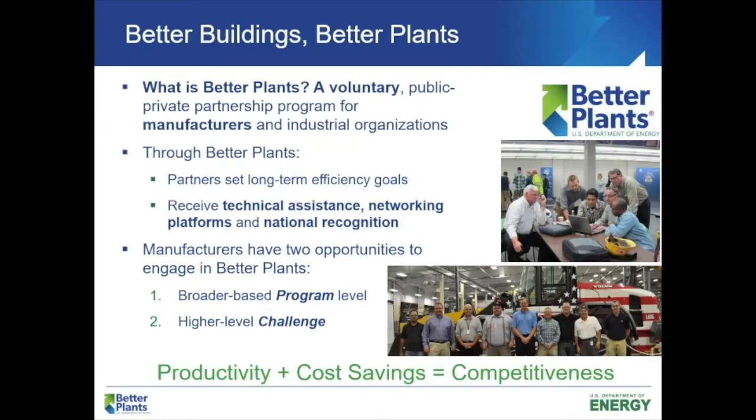So I'm going to set the funnel here at a really high level, and then we'll start getting a little bit more specific. At a really high level, you all are Better Buildings, Better Plants partners. Hopefully most of you know what that means. If you don't, the high level summary is that it's a voluntary public-private partnership program where we are working with industry, you all, right? And for a lot of companies you set a long-term aggressive energy intensity goal, something like 25% in 10 years or 20% energy intensity reduction over 10 years, right?